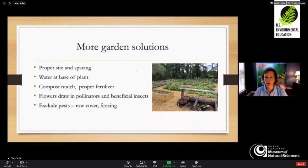And of course, all along the edge of our garden, we installed a pollinator garden. So it's full of flowers and different kinds of herbs that'll draw in our beneficial insects. And this will help pollinate our plants in the vegetable garden. Also, you can exclude pests by using a floating row cover. And you see the fencing over there and the bamboo stakes that have tied to it a pie pan that bangs and makes noise to hopefully detract the deer. We'll see if that works.